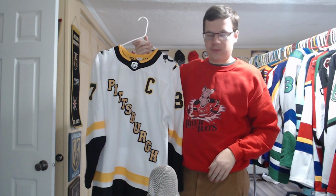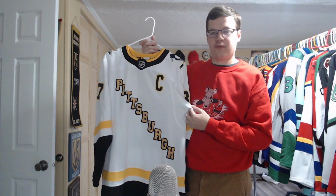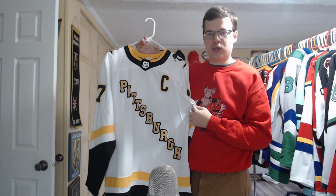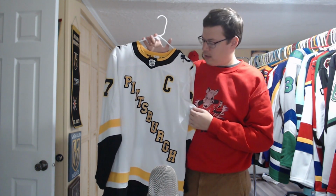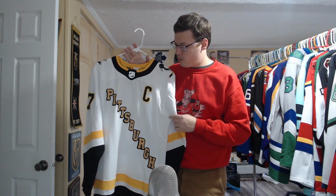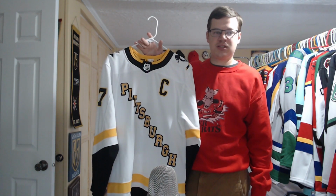At number 41, we've got the Pittsburgh Penguins throwing back to their alternate design from '97, which I think actually they had a design a little bit before '97 that used this word mark. I think it was more like '94. So I'm not sure exactly why they chose '97 here. Maybe somebody in the comments will know. But yeah, they never went with a white version of this, so it makes sense. And again, I'm not a huge word mark guy, which drops this down a little bit, but overall I do think it looks pretty good.